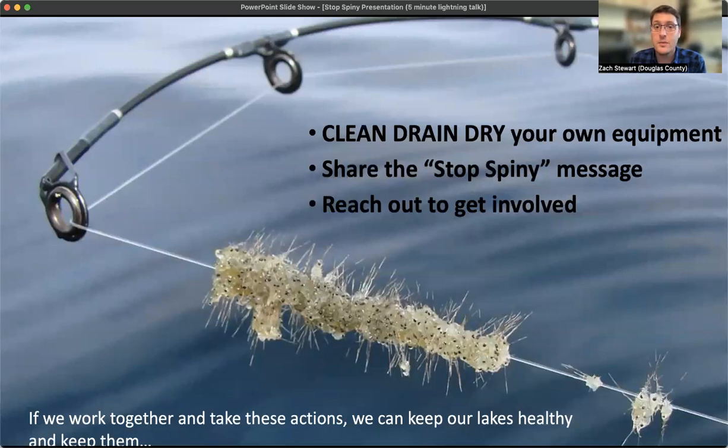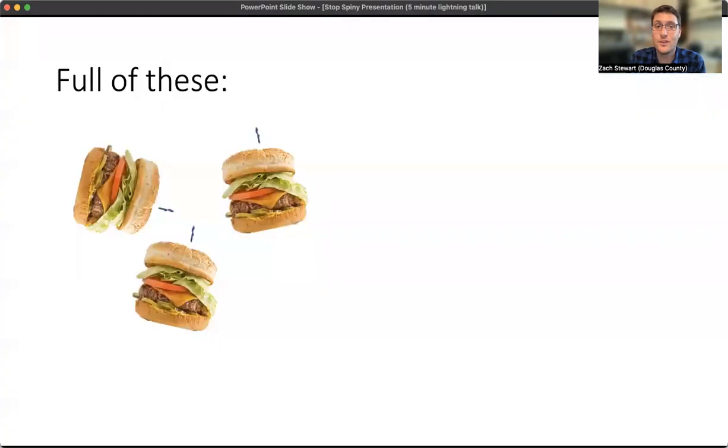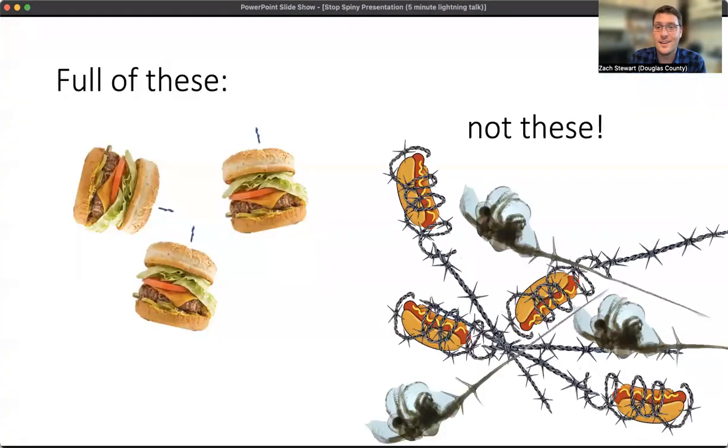In summary, remember to clean, drain, and dry your own equipment. Get out there and share the Stop Spiny message. Reach out to me if you'd like to get involved. And if we work together and take these actions, we can keep our lakes healthy, and we can keep them full of these instead of these.